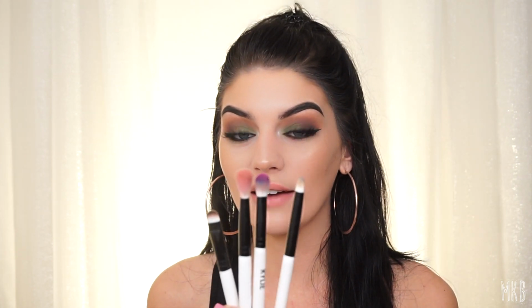And this is the Kylie Cosmetics brush set. So like I said, I do use these brushes, that's why they look like they're used. But I definitely do not reach for them on purpose. Usually, as you can see, they mostly have colors on them, and I don't go for colors all too often, so you can see that I don't use them that much.